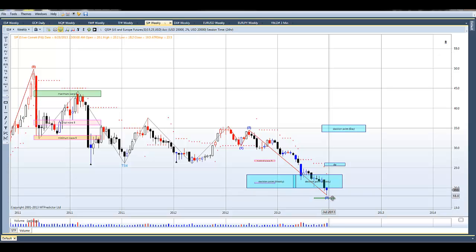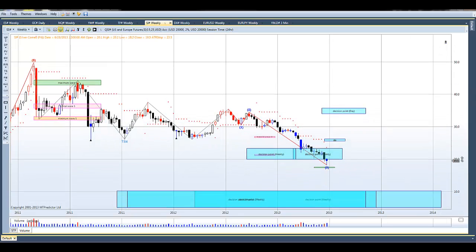$18.20. All right, what I'd really like to see in order to be confident that we're going to get more downside and maybe test this $10 to $11 area here, would be to get a significant close, a clear close below this weekly decision point, and then whatever that low is on that week, that low gets taken out. That would be a good indication that they're heading down to the next support level. But pretty much we just traded below that level and then it kind of snapped back into that level there.